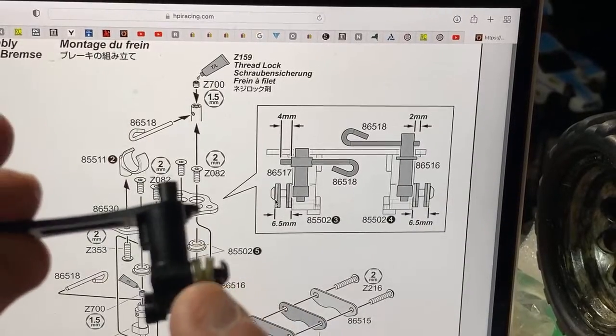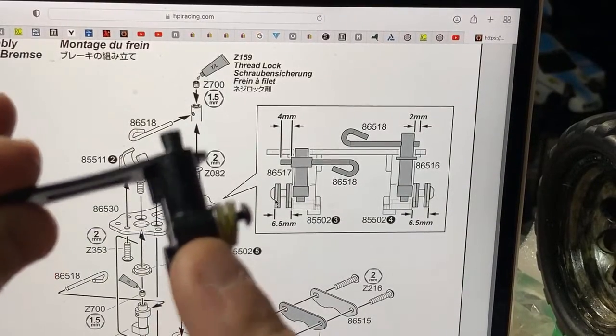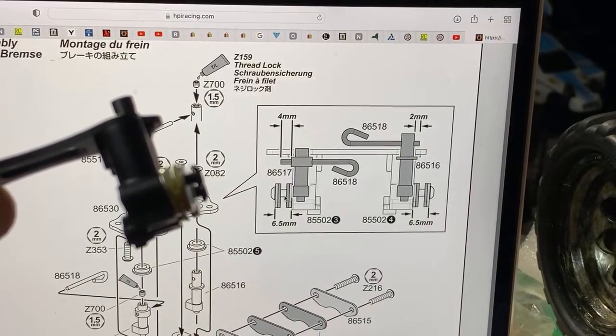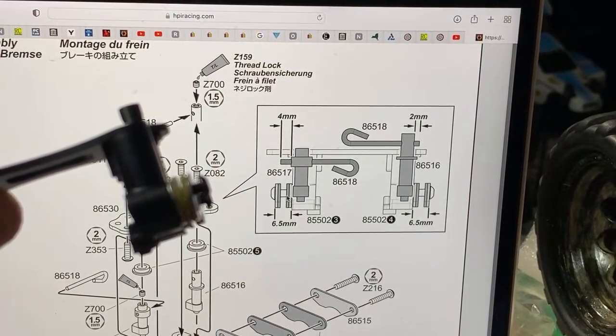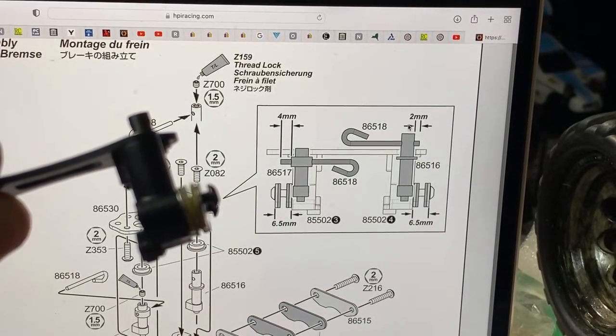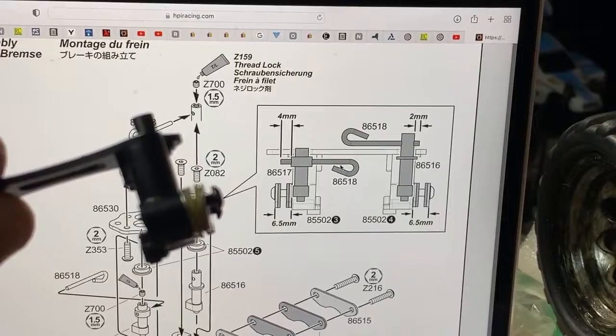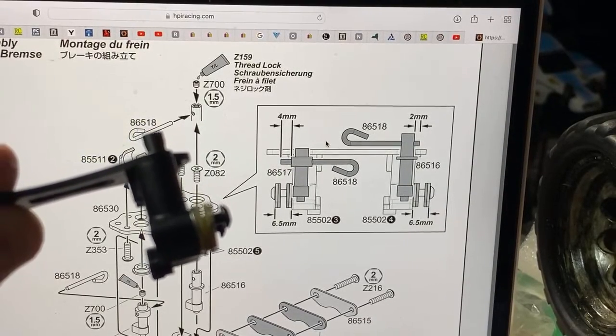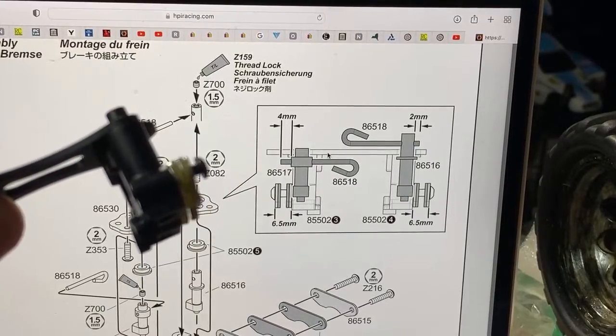So the distance between this plastic housing and the bolt should be 6.5 millimeters total. All right, the rest of my linkages looked correct. 2, 4. So the bottom one is the front. The bottom one is the front brake. It looks correct. All right, let me go get my calipers.